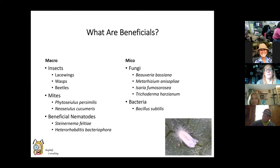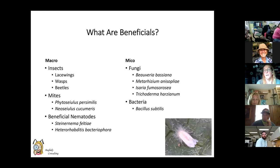A lot of greenhouses and nurseries these days are using predatory mites. Probably two of the more popular are Phytoseiulus persimilis, which is used to control two-spotted spider mites. I've been working with that predatory mite since the 90s down in Florida. And then there's also cucumeris, which is being used very heavily for thrips control, especially western flower thrips, and also broad mites. That's where this has been used really heavily for broad mite management lately.